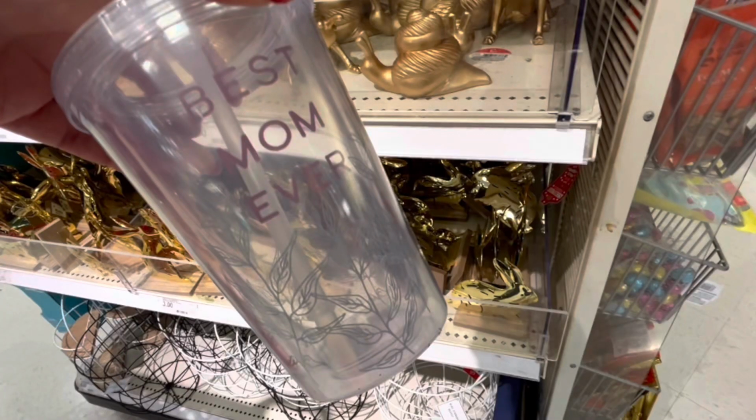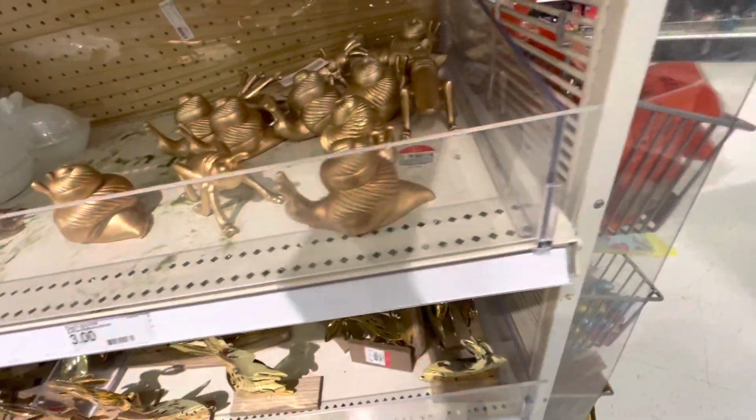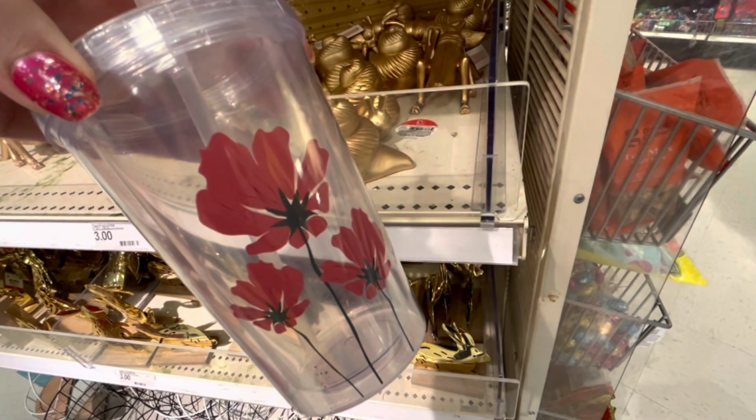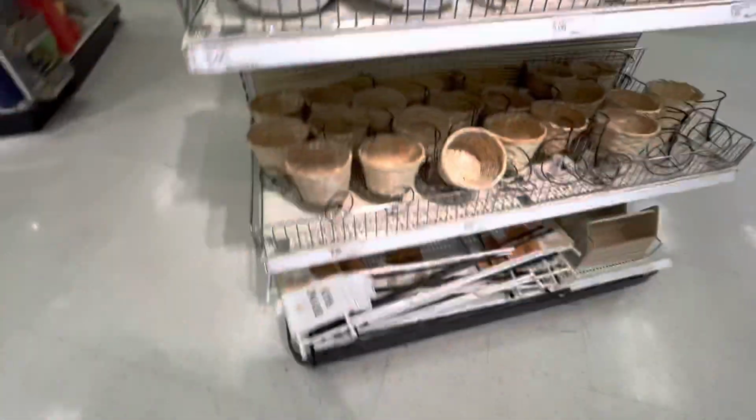They have these new cups. This one says best mom ever. At first I thought that they had these last year, but I think last year they had the travel coffee cups that keep your coffee hot. And they also had a grandmother one last year. That's why I'm thinking that they're from last year, but I think they're new.